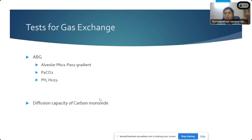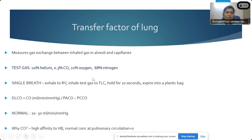So next comes the test for gaseous exchange. One is the alveolar and the arterial partial pressure gradient. The normal is somewhere around 8 to 25 millimeters of mercury. But if there is a gaseous exchange defect, then this may not be proper and you will have an increased value. PCO2, pH and bicarb show the ventilatory properties, and bicarb and pH can also be a reflection of metabolic properties.